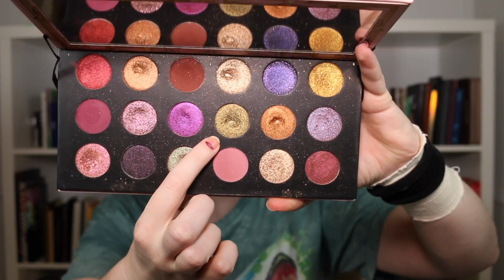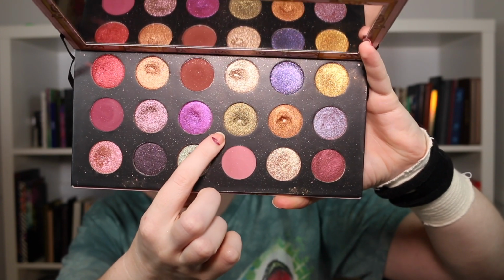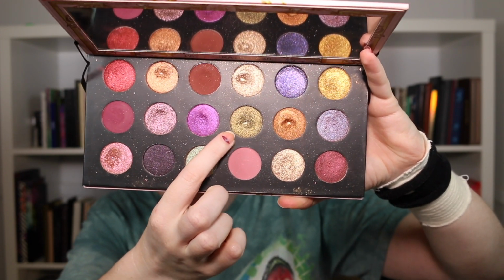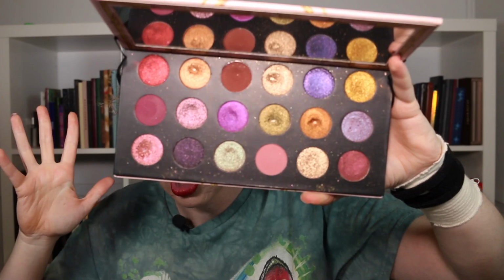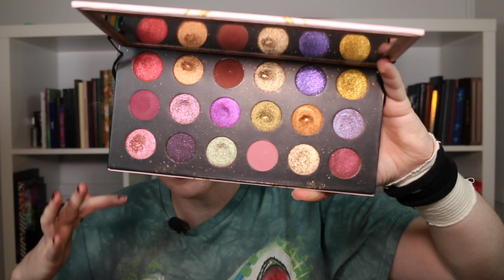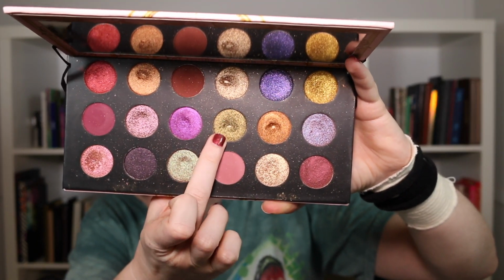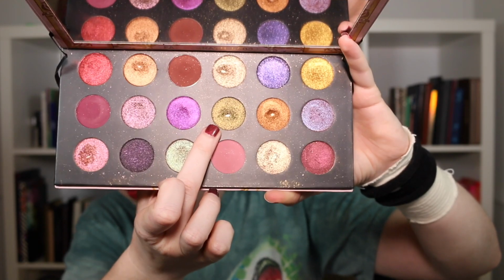This is the Celestial Divinity Mothership Mega Celestial Divinity eyeshadow palette. This is the Christmas palette from, I believe, not Christmas just gone, not the last Christmas. This one would be probably 4 years old now, I believe. So I rotated this one in, and as you can see, I have hit pan on that one there. I find it quite easy to hit pan on the shadows in this palette. I don't know what it is. I find the shimmers in this palette really easy to hit pan on.